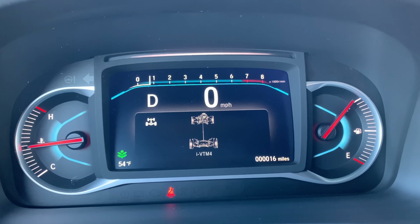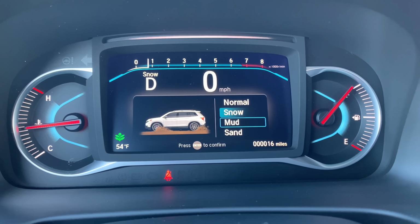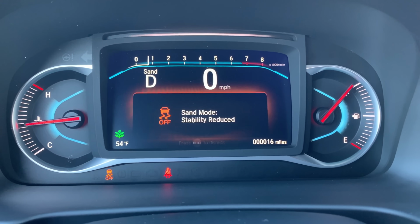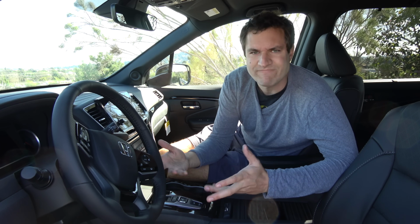You have normal, and that just appears as the Passport on a normal road. Then you have snow, and that appears as the Passport on a snowy road. Then you have mud, and the Passport is trudging through the mud. But my personal favorite is sand mode for all the people who are going to take their Passports on the sand dunes. You select sand and you have an image of the Passport driving through sand to get to your destination. Now, I'm not exactly sure what effect these off-road modes actually have. Does it really change anything with the drivetrain? But it has off-road modes, which of course is more than you can say for the Pilot.